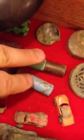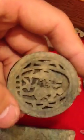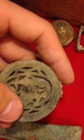Over here I got two lipstick containers, compact cases. This one was pretty cool. When I first pulled it out, I didn't see this design. It was covered in dirt. I washed it up and there was a cool little design on it.